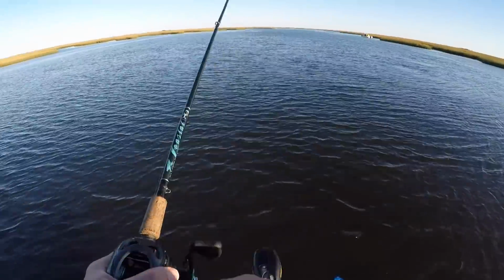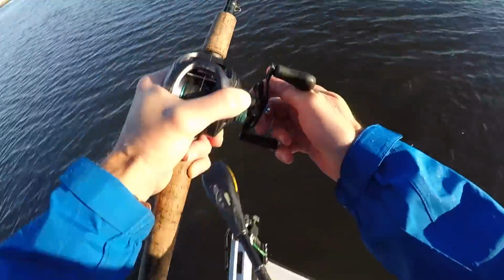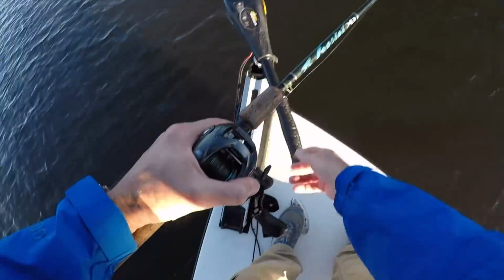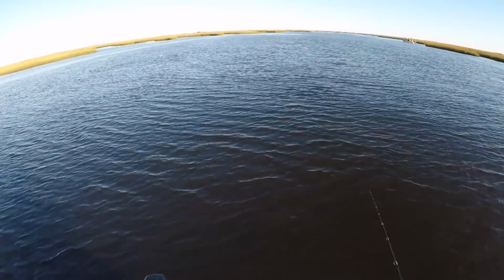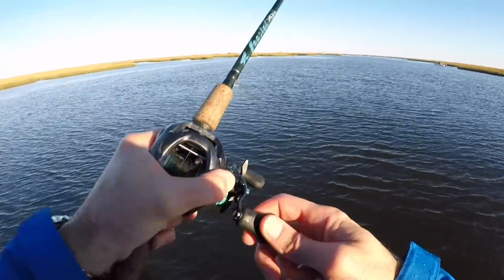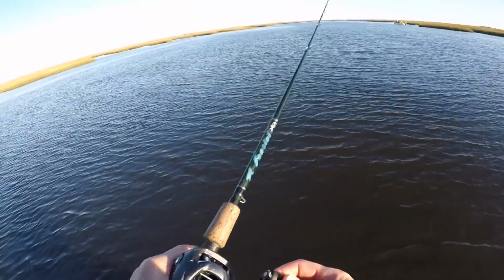I'm noticing that the way to catch these trout is to cast up current, bring it down. As soon as your lure gets down current from the boat, then they don't hit it anymore. So they like it to be drifting down with the current, cast out in the middle of the bayou, and then let it drift down with the current. And they hit it. Every cast they hit it. Might not get them, but every cast.